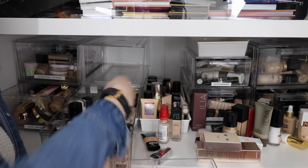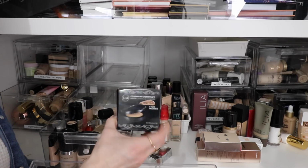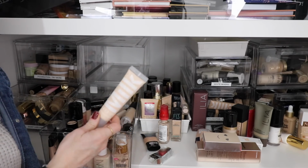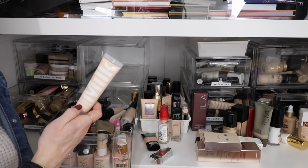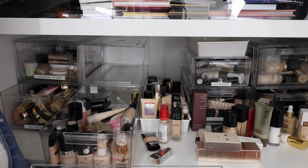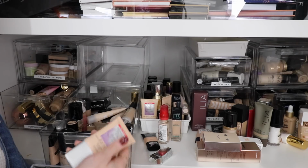Another CYO. Refill for the JCat cushion. I really like the JCat cushion foundation. Milk Makeup Blur Liquid actually doesn't work very well for my skin now. It looks a lot more heavy than it did when I had oily skin. Looks totally different, but I'm gonna keep it just in case. And then another, why do I have another one of these too?